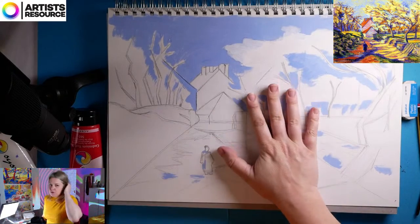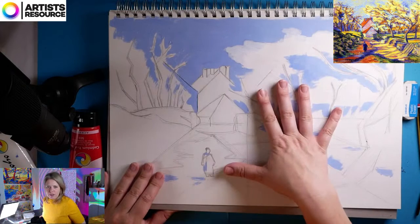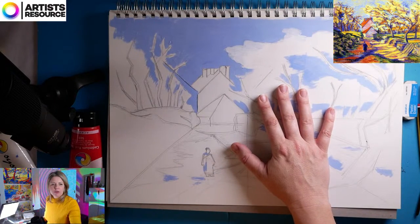So as you can see, I've drawn it out really roughly. I've put in a bit of the sky already. And I think what I'm going to do this week on the stream is just block in all the colours, and then next week on the stream, we'll go into the details. So, I mean, let's just do it. This is going to be beautiful. I've got all the good feelings about this painting.